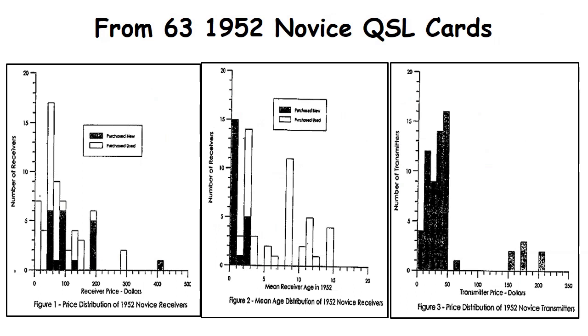This is a distribution of price on the left-hand side for 1952 novice receivers. You'll see that there were an awful lot of receivers, new and used, that were in the $40 to $60 price range. Those were the Hallicrafters S38s and things of that sort. The receivers in the $0 to $20 class were mainly command sets.